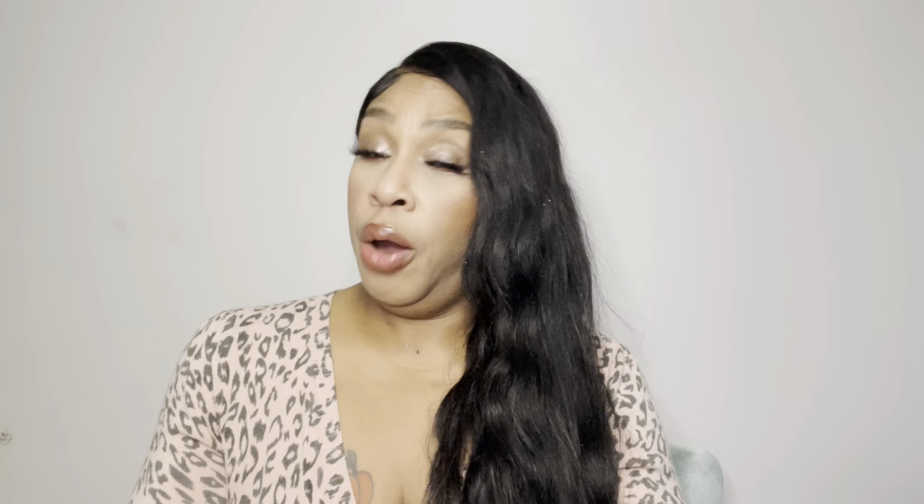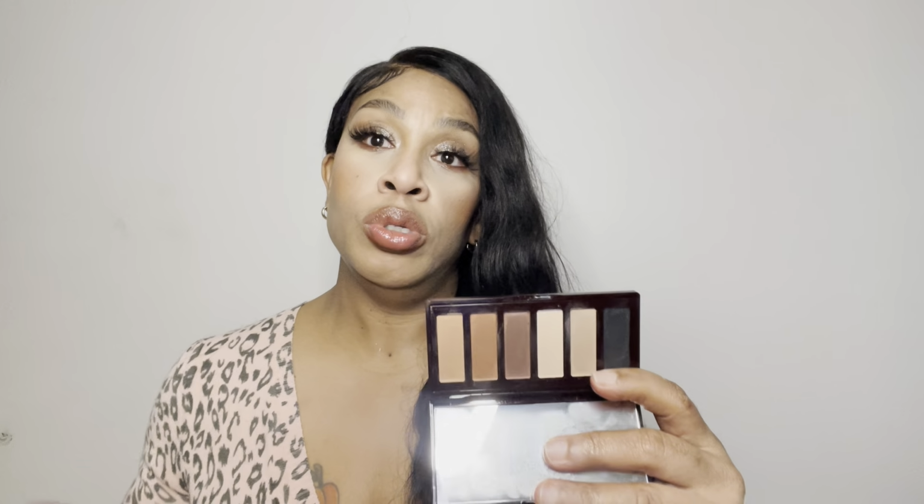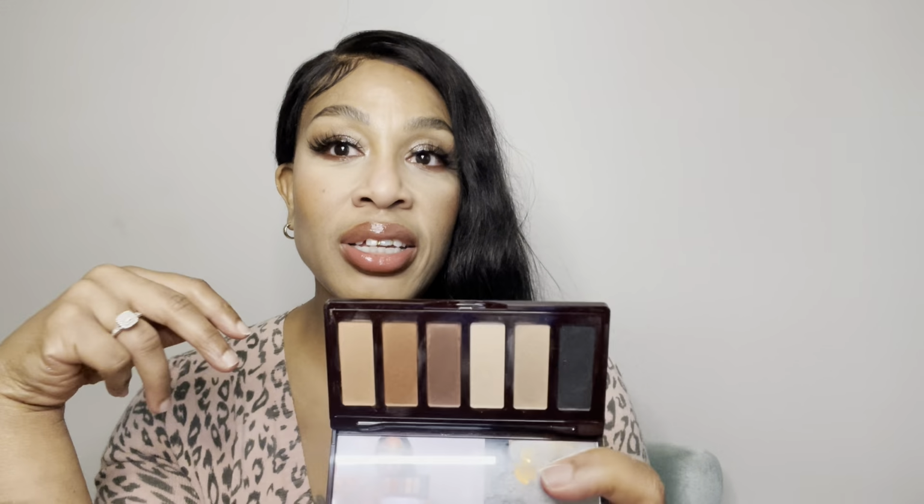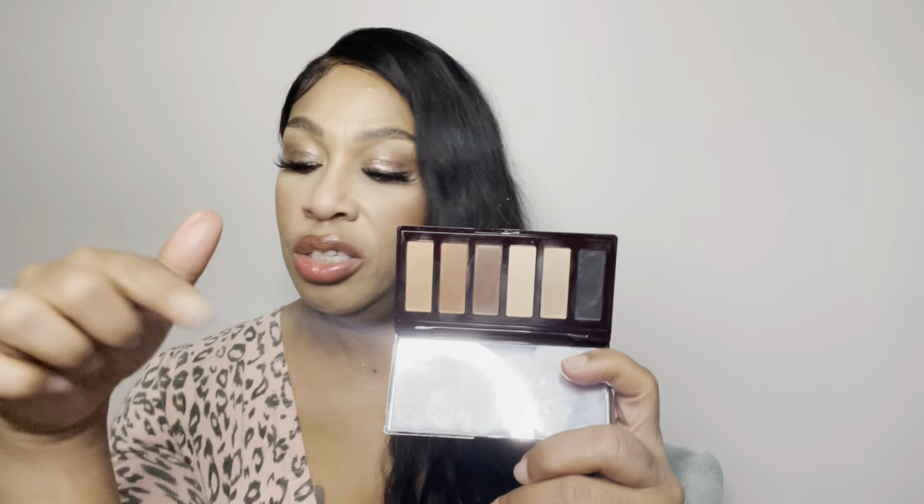So don't you worry. So this is Super Nudes. Look, I know everything I show y'all, I'm like, this is one of my favorite. Because it is, y'all. Look at this. These mattes that I showed y'all in here, that formula is the same thing she got in this Super Nudes palette. Creamy, creamy, creamy. These are creamy mattes. Look at that.